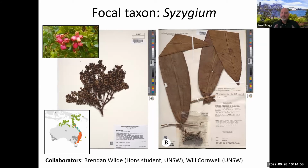We decided to start within a genus to try to do it on a more manageable scale. And we chose the genus Syzygium or lily-pilly, which are all around Sydney. You see them often, but a couple of really nice things about this genus for getting started is that they're distributed across a pretty large latitudinal gradient. Along Eastern Australia, Northern Australia, and up into Papua New Guinea. And they also, as you can see from these pictures here, show pretty different leaf sizes across that. So it seemed like a wonderful place to get started for Brendan's honours project.